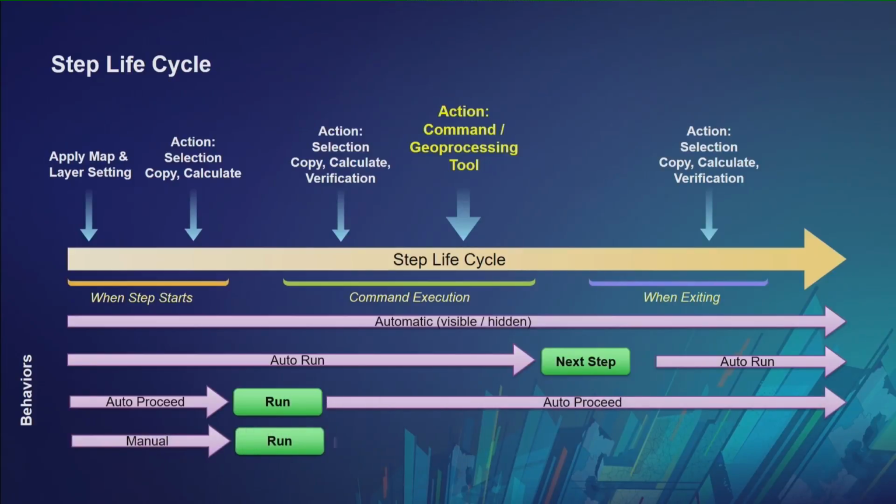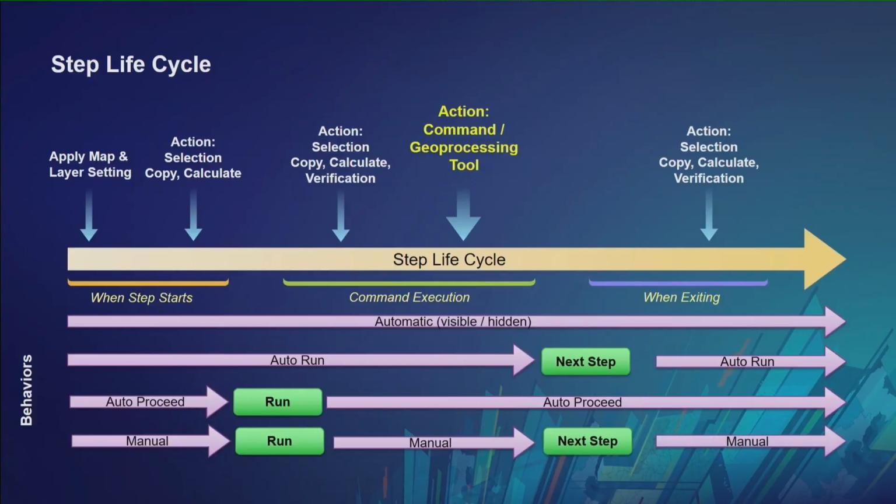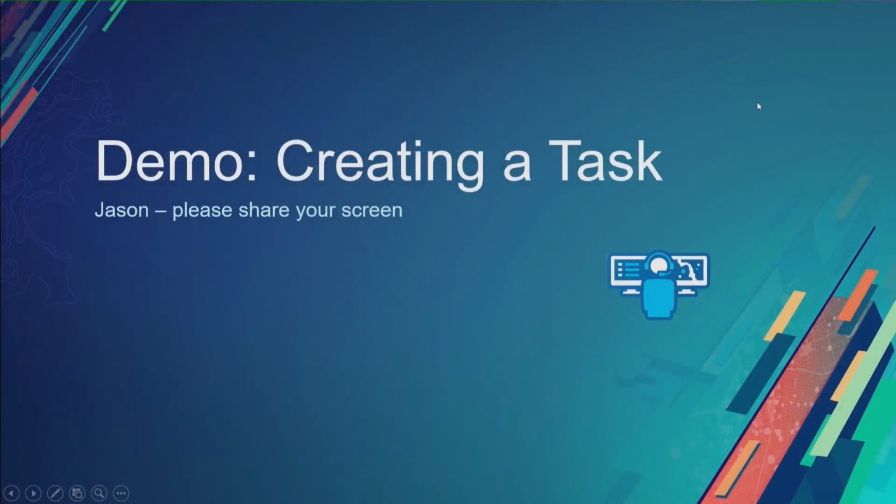And then you have the manual, which is the less efficient behavior, maybe something like a GP tool that you run multiple times. Select, run, select, run, select, run. And that's a default because sometimes it's hard for us to know what is the behavior for every command. And then sometimes, like the locate, you might be in the right working area, so you might just want to skip it. So you can provide the ability to skip by checking that box.